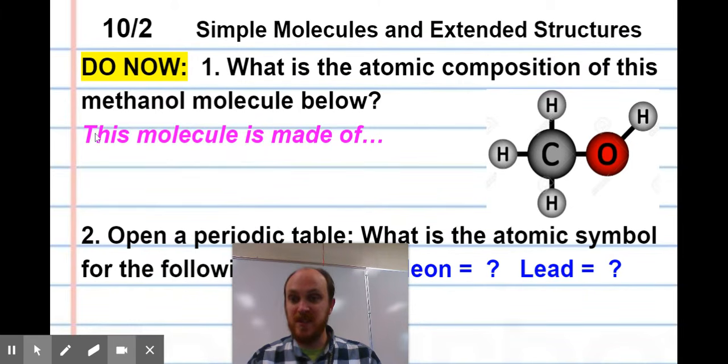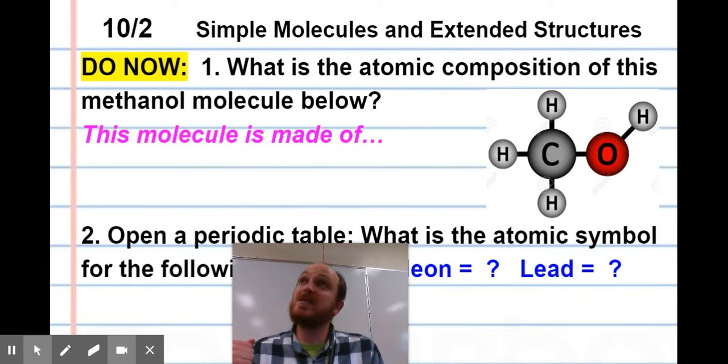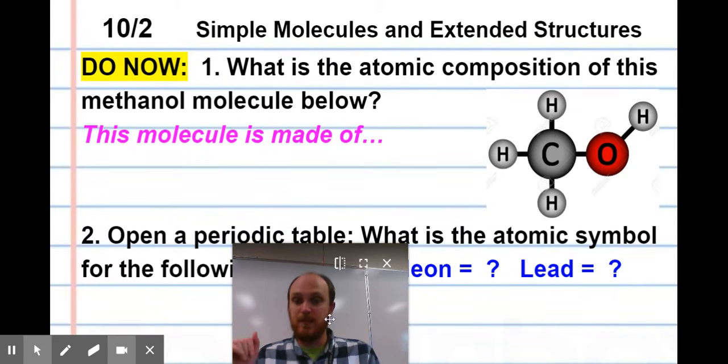You might use this sentence starter: This molecule is made of. Tell me what it is made of. You might list the atoms in it. You might list how many atoms. You might list how many of each. You might tell me how many elements are in it. There are a few different things you could tell me that could count as atomic composition.